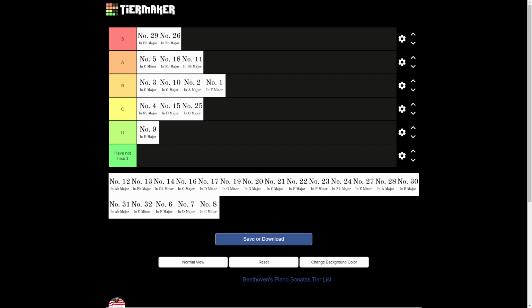28, the first Hammerklavier sonata, the A major one. Boy, this is a good one. If I get this right, it's one of the first instances where he writes a fugue in the development section. And this happens in the finale. Am I getting this right, or am I mixing this up with another sonata? No, this is right. Yeah, this is a good sonata. It's definitely up here. I'm going to put it as a high A tier.